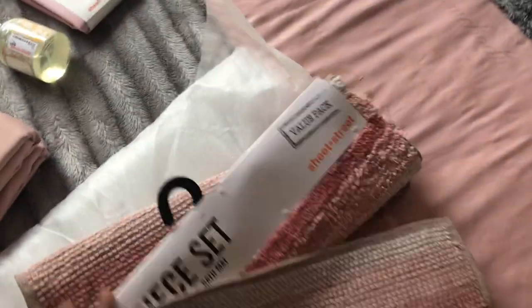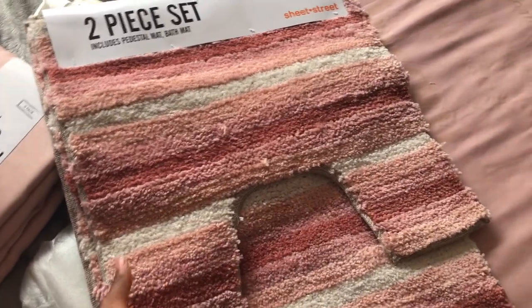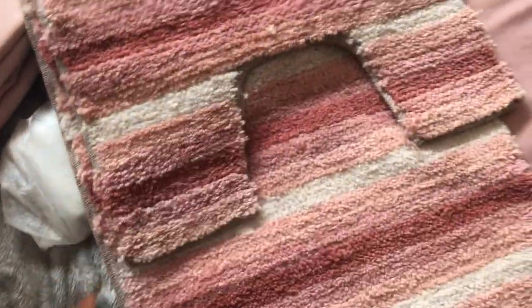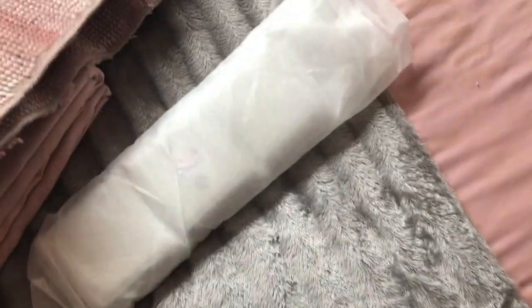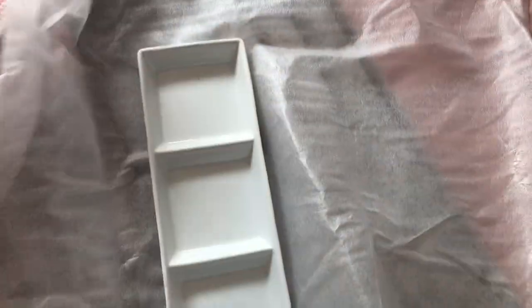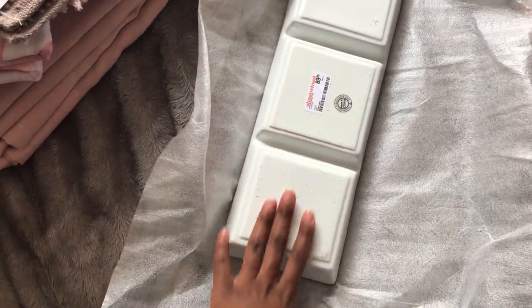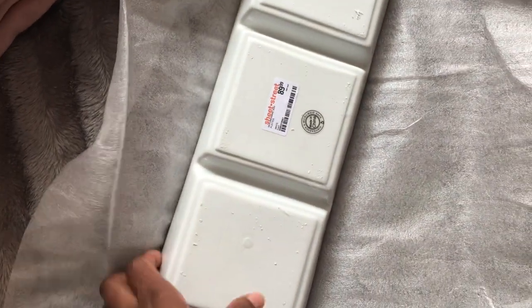And then I also got this, the two-piece bathroom set. I love the colors. Like, yo, they are so beautiful. And I got this for 160. So yeah, and then I also got this snack platter thingy for the friends when I have friends over. Got this for 80 rand.